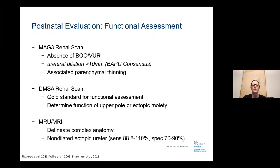So when we think about the functional assessment for these patients in general, our mainstay is the MAG3 renal scan. I would recommend performing it in the absence of bladder outlet obstruction or vesicoureteral reflux. If you clearly have reflux or posterior urethral valves or another sign of infection, I don't think it's necessarily warranted in the initial workup. It is recommended, again, by the British Society with ureteral dilatation greater than 10 millimeters. And it is recommended by many if there's associated parenchymal thinning as well.